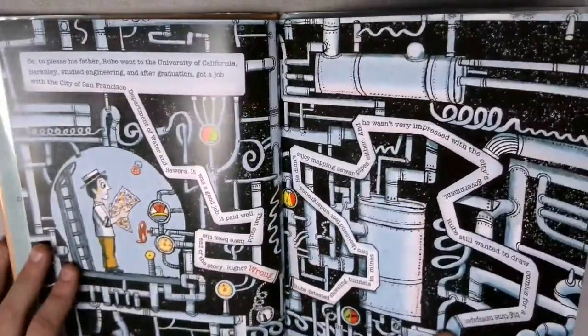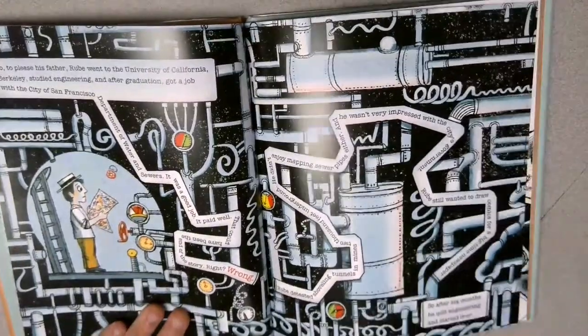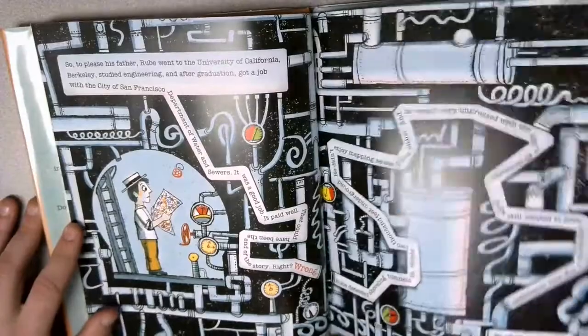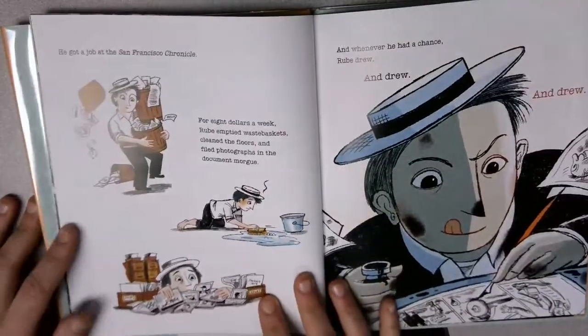You could see the words on this page were designed in a really fun and interesting way too. Rube Goldberg's machines are really all about thinking outside the box, thinking differently about solving problems.